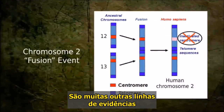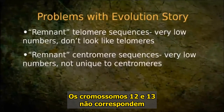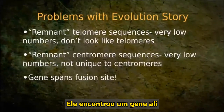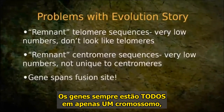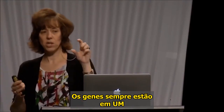Now, there are many other lines of evidence that Dr. Tompkins has developed to show that it just doesn't look like a fused chromosome. It doesn't match up with chromosomes 12 and 13. And one of them that he found, and he's published on this, and you'll see the reference in the next slide, is he found a gene there that spans the fusion site. Genes are always found on just one chromosome. It's not part of the genes on this chromosome and part of the genes over on that chromosome. That doesn't happen. The gene's always on one chromosome.